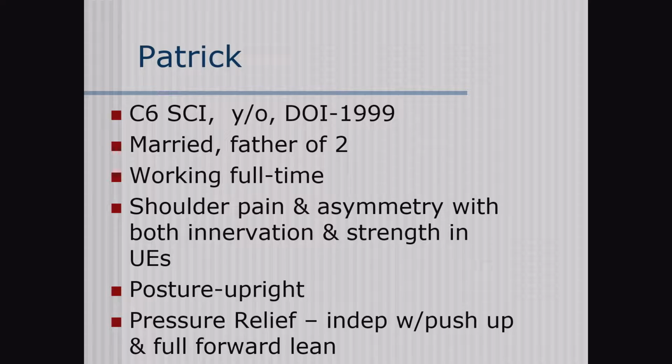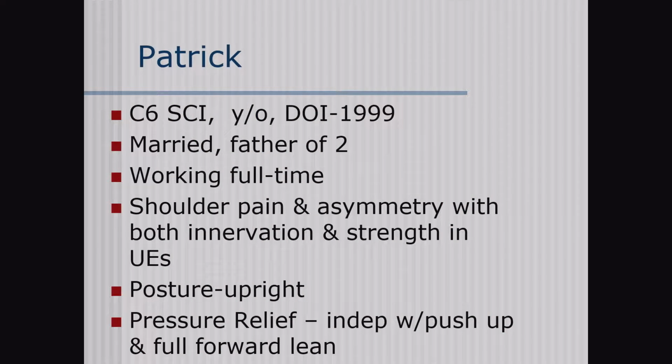All right. So Patrick is a person I've worked with for about 20 years, off and on, to help him just get different wheelchairs as his needs have changed. He lives on the Upper East Side, very involved in his kids' activities, etc. and needs to do a lot of outdoor and indoor propulsion. So he works full-time, is independent with all of his ADLs at a wheelchair level, and he sits pretty upright with his posture. So his posture is pretty ideal, and he sees me primarily for his posture and for the seating system in the chair, as well as setting up the manual chair itself.